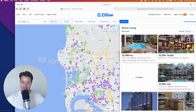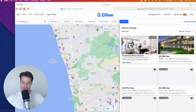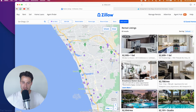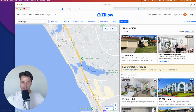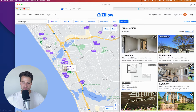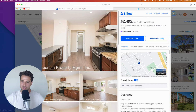So let's zoom out. That's Pacific Beach. Let's go up a little bit higher. So now we're going up kind of more towards North County, San Diego. So this is off the 5 freeway. You're going to go Del Mar, Solana Beach, Encinitas, all the way up to Carlsbad, and then Oceanside. So let's check out Carlsbad because we're probably going to find a little bit more there for this price range. So let's do this one here. This one's $2,495, 1 bedroom, 1 bath, 500 square feet.